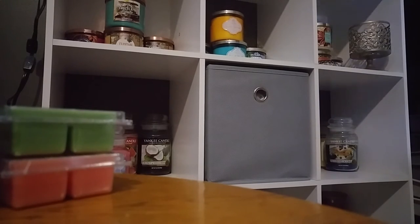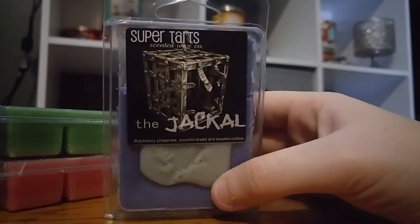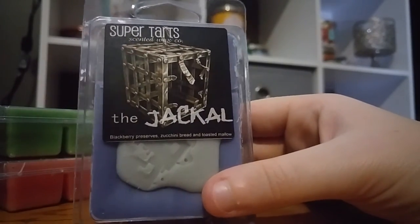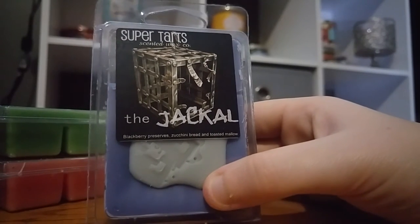Smells really good in the room. I just used one cube in my 24 watt warmer today. I think I put it in around 3, and it's probably like 5:30 right now, and the scent has diminished quite a bit, but it's still fairly... It's like a light scent throw now, and I mean, I'm happy with it.